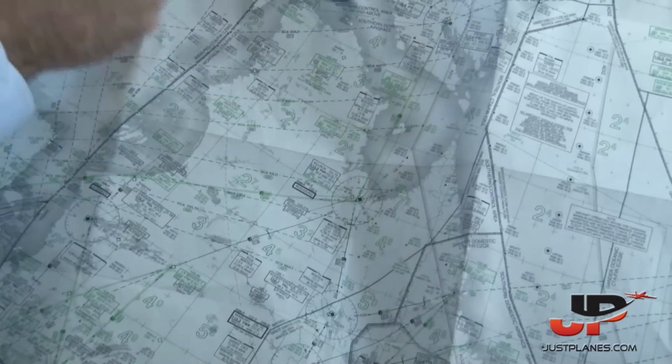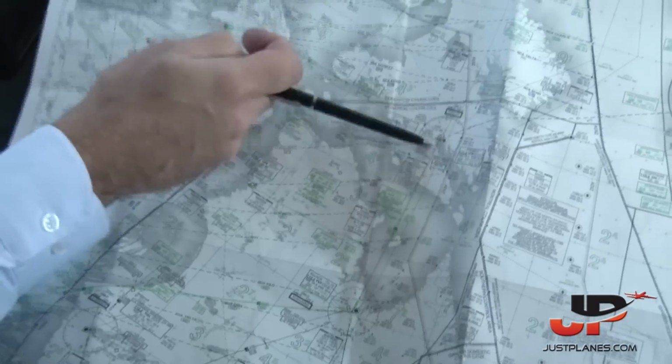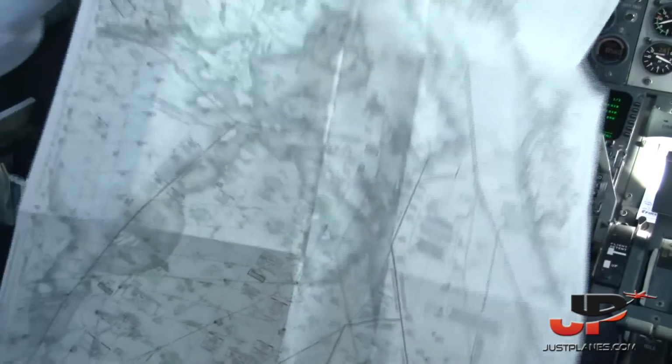And this is Baffin Island. Our destination obviously is Iqaluit. It used to be called Frobisher Bay. It's now called Iqaluit.